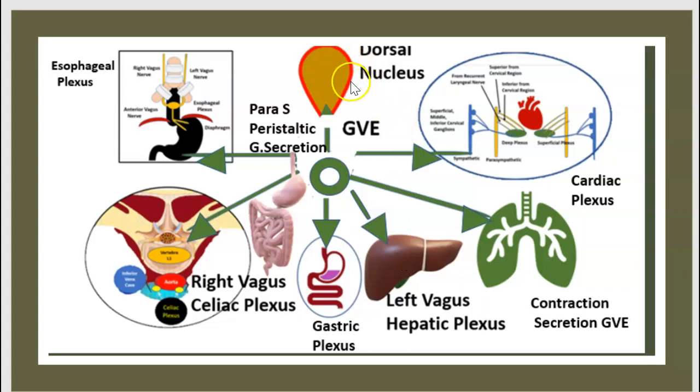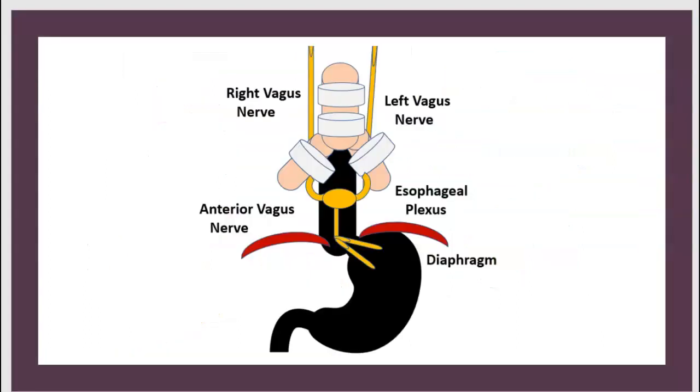I repeat about the dorsal nucleus. Dorsal nucleus, it sends fiber to the gastric plexus, celiac plexus, cardiac plexus, and GI tract until the transverse colon. The left vagus nerve give only hepatic plexus for the liver. The right vagus nerve and the left vagus nerve connect to form the esophageal plexus. And there is the anterior vagus nerve. Here is the diaphragm.